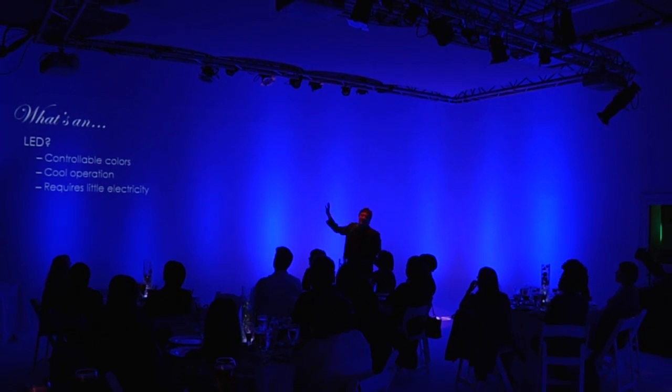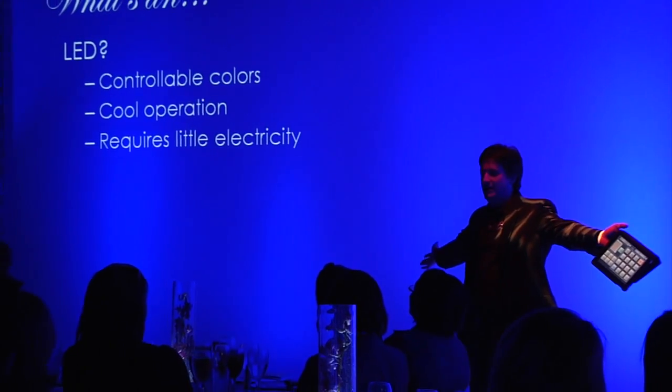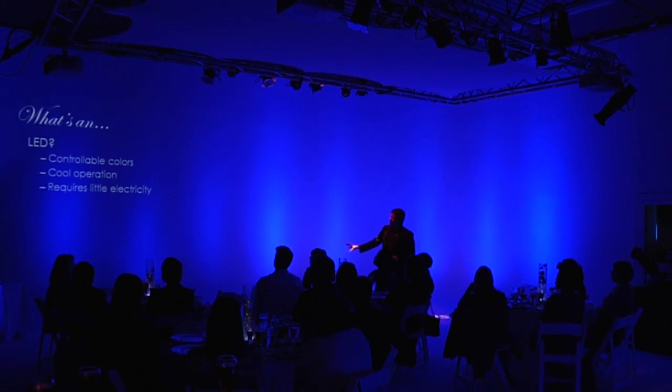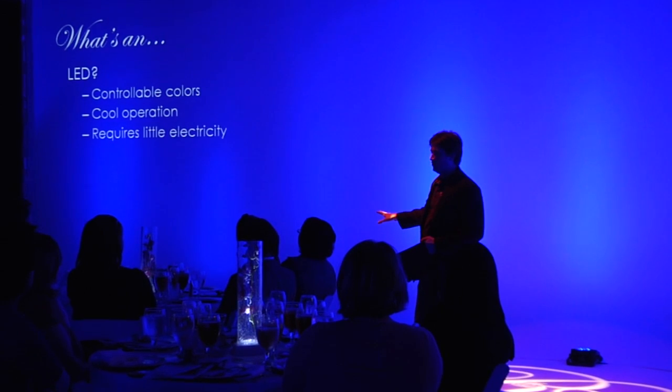An LED is a kind of light. It gives us control over the color. You see we switched to blue. We had a nice sort of purplish look as you guys came in. So we can control the color of these. We can control the intensity. The other great thing about these is they are cool to the touch.